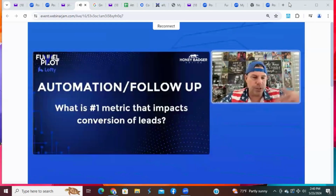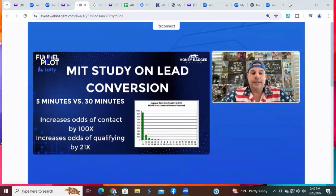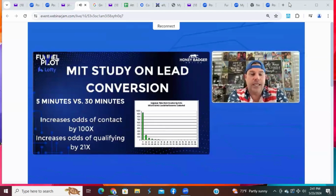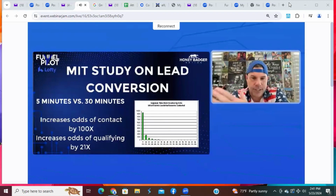So, automation and follow-up. What's the number one metric that impacts the conversion of leads? The number one metric. Does anybody know what it is? Response time. That's right. If we have automations, if we have AI that's doing it automatically, then that's going to help. But if you call leads back in the first 5 minutes versus the first 30 minutes, this is an MIT study that I've shared for 2 decades now, it increases your odds of making contact with that person by 106 times, I think is the actual number. And you have 21x the odds of qualifying that person.